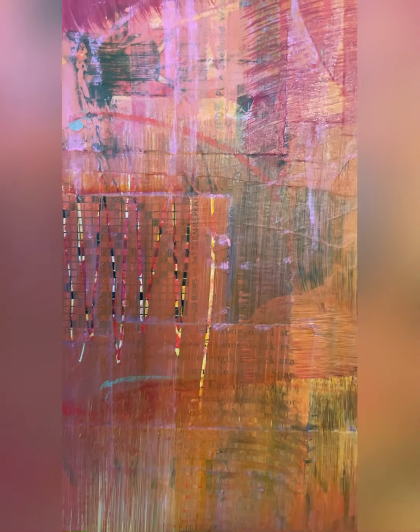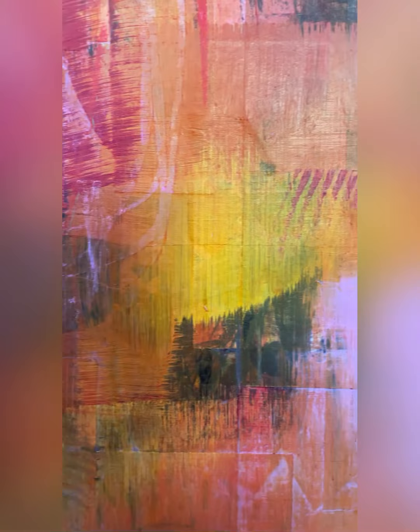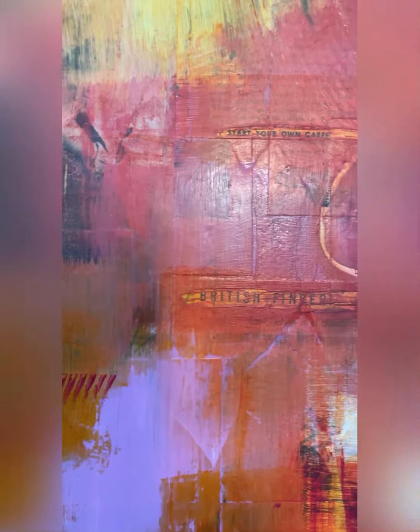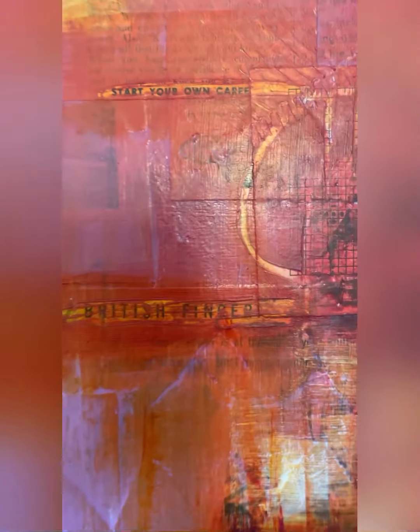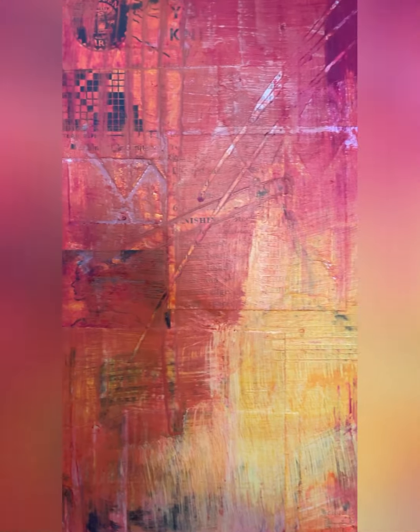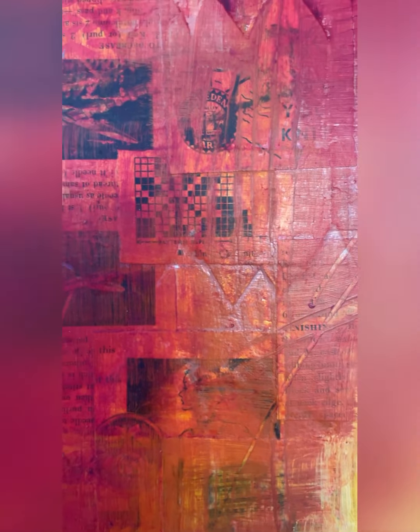You can see the collage bits underneath, the charts that I've scraped and scratched into, little bits of dark outlines of the model. Some beautiful text, British fingering, which is a type of wool. I love this one, start your own career. And as we move up, you'll see there's also some bits of imagery of knitting and the needles and the words from the patterns themselves.